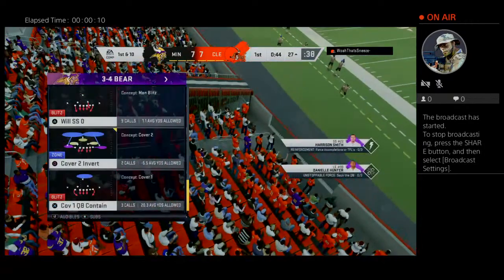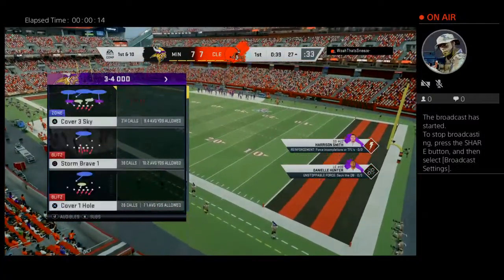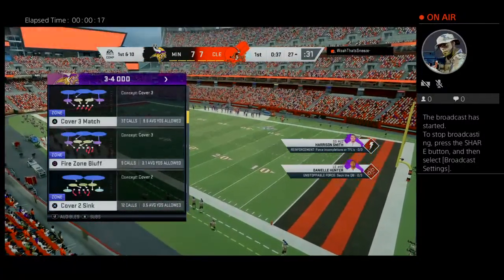For a Cleveland first. That's another Browns first down. 1st and 10 at the 27-yard line.